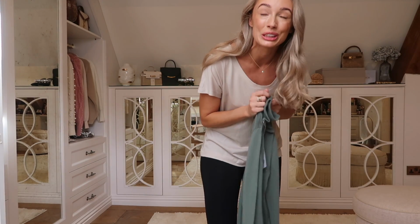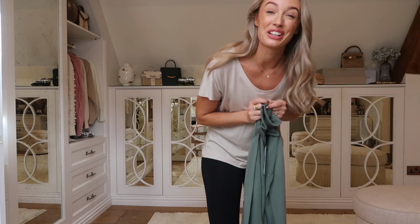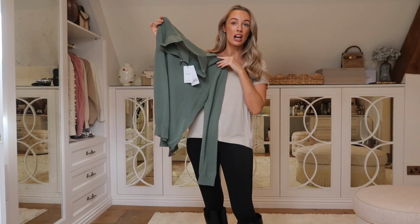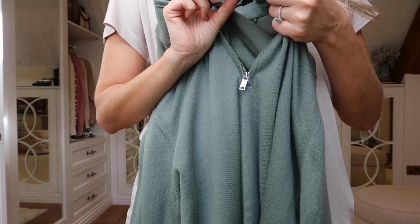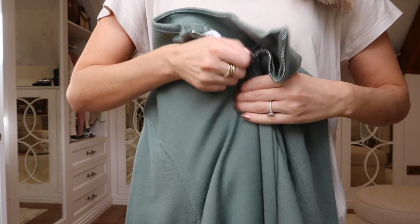I have shrunk a couple of his knits lately, which obviously didn't go down too well, so I thought I would treat him to something new. I think he will absolutely love this colour. It's kind of like an olivey, almost eucalyptus green with the zip. What's this say? Merino extra fine wool. Yeah, zip up at the top.